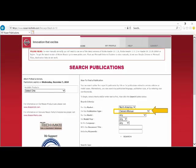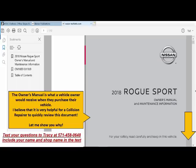So first of all, let's talk about the owner's manual. When I go in here and select the owner's manual, this is basically what the vehicle owner would receive when they purchased a new vehicle. It's probably what most of you would find in the owner's glove box.